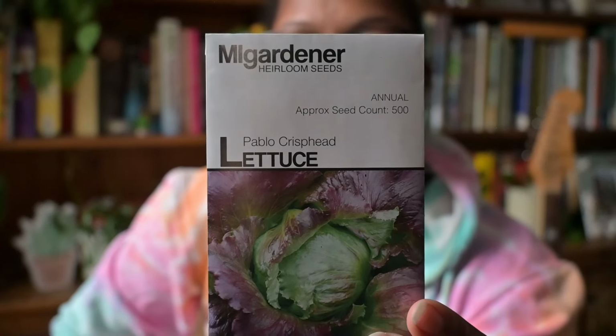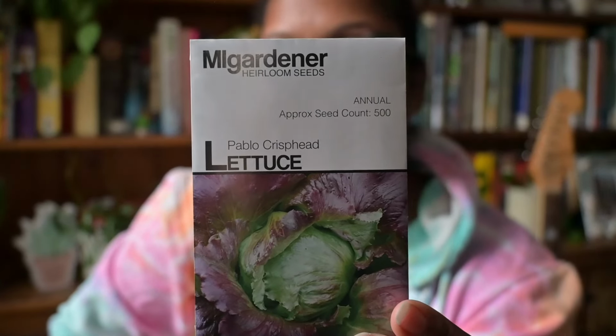Next up, Pablo crisp head lettuce. I picked this because it looked really pretty.